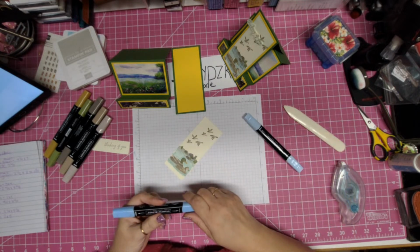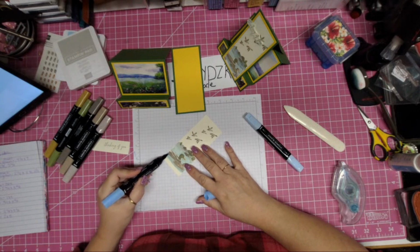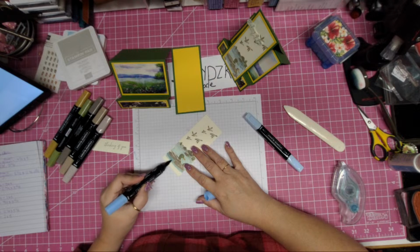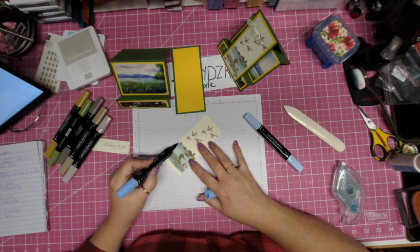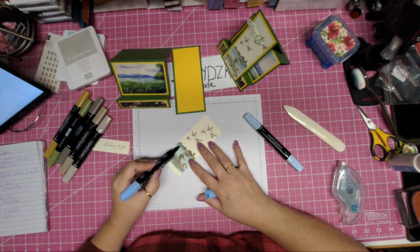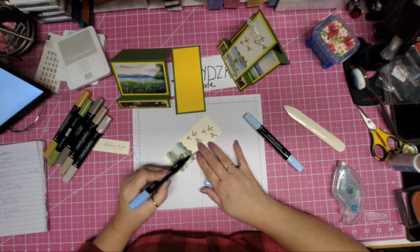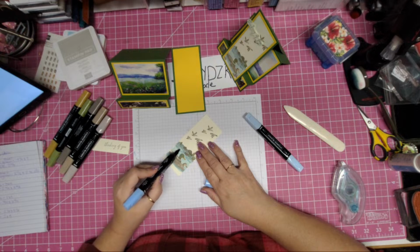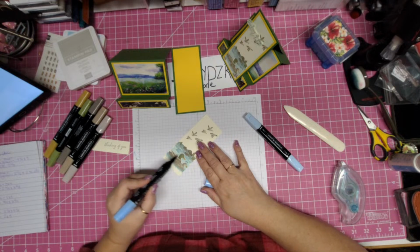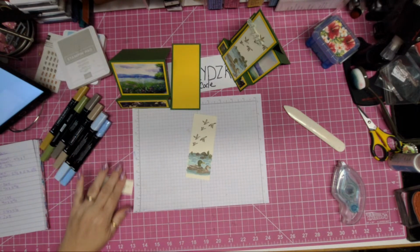Then I come back in with the dark, and wherever there's a dark shadow in the water, I just went over it to give it the shadow of the water. So around the rocks, it's a little bit darker. And I kind of left it like that because I thought that looked really cute.